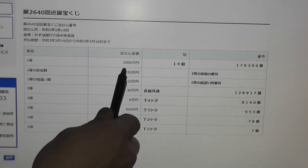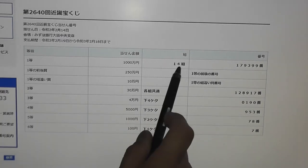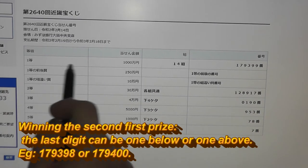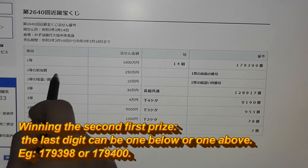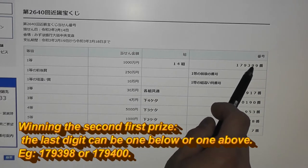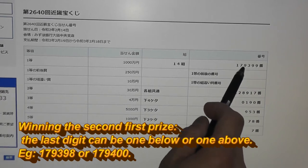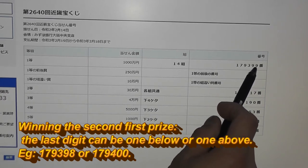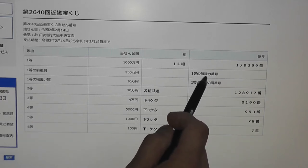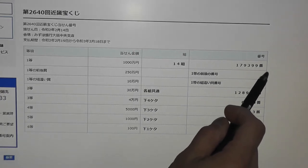That is Isenman. In order to win, your grouping number has to be 14 with these numbers 179399. In order to win the second first prize, let's pretend your numbers were 179398 or 179400. You win. Why? Because it says mai and ato. The last digit can be either one below or one above.